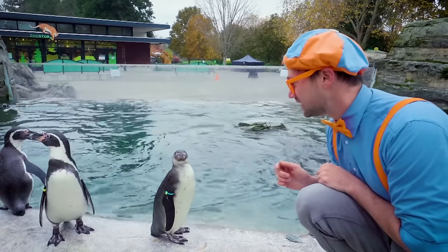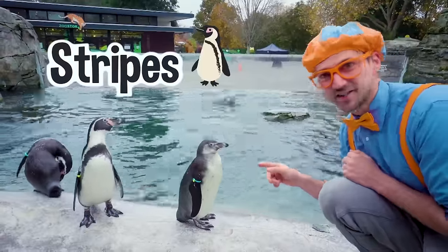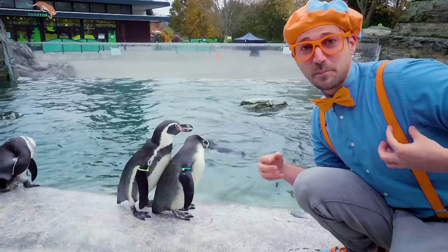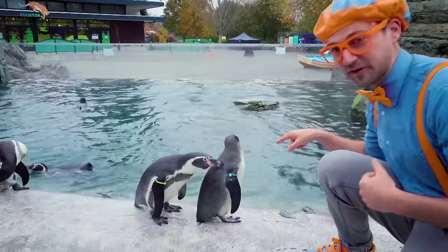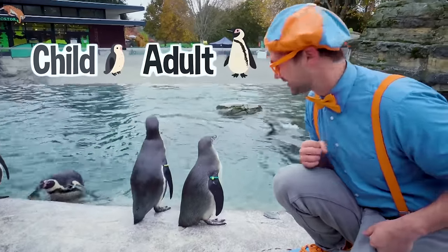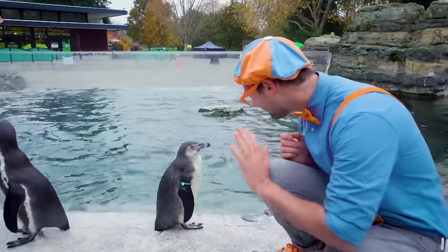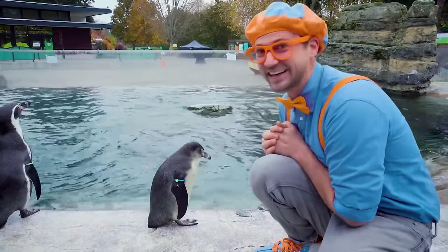Whoa, check it out. Do you see how this penguin doesn't have stripes? Yeah, there's just teeny little black dots. Hey, and the one right behind it, yeah, there's those big black stripes. That one is an adult. So the front one is a child and the back one is an adult. Whoa, hey! They're almost the same size though. How are you? Are you having a good day? Cause I sure am.